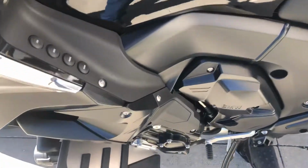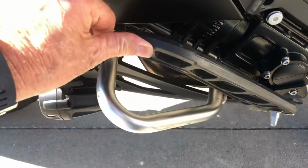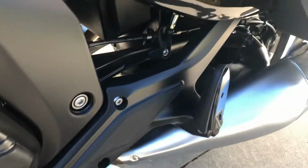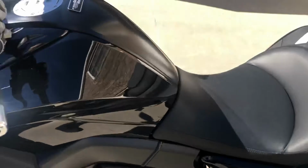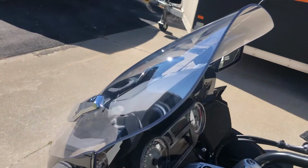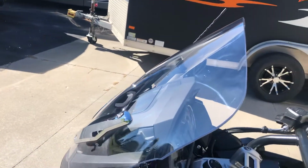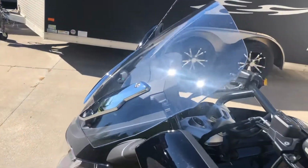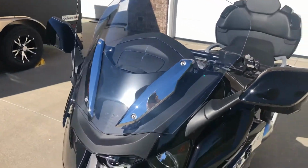The floorboards are basically highway pegs, and underneath them is your engine guard. It does have the GPS, it has the electronic windshield, handlebar control on that where you can raise it up to find just the right spot. Turn the bike off, the windshield automatically lowers. Turn the bike back on, it will go back to the last setting you had.